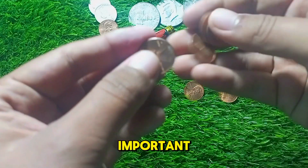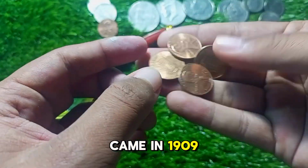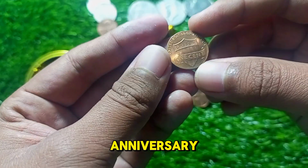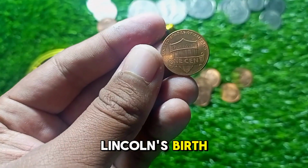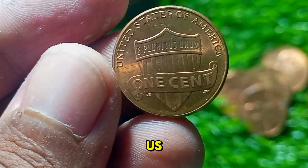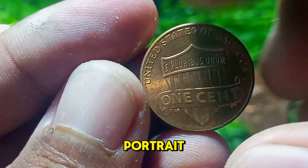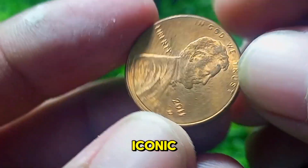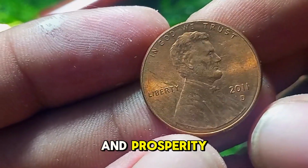One of the most important milestones came in 1909 with the introduction of the Lincoln cent, created to commemorate the 100th anniversary of President Abraham Lincoln's birth. Designed by Victor David Brenner, this penny was the first U.S. coin to feature a president's portrait. The reverse initially displayed 2 wheat stalks, which became iconic symbols of American agriculture and prosperity.